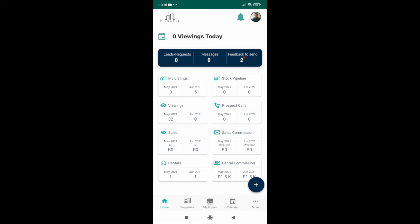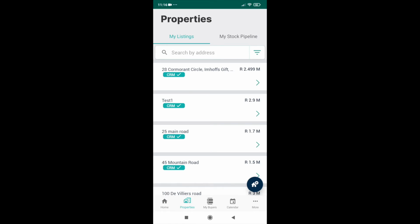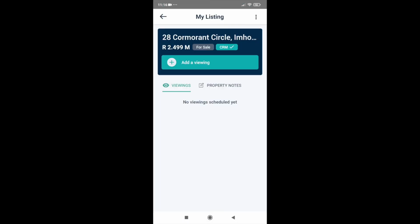From the Roundr app home dashboard, you select the Properties tab and then select the property that you want to record the note about. You can then select the Property Notes tab and add a note. You can also set a reminder.